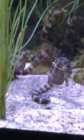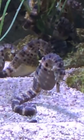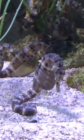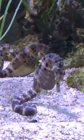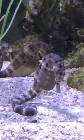So we're going to move on to our seahorse tank. These are big-bellied or pot-bellied seahorses from Australasia, and they can have a huge amount of babies all in one go, up to 500, 600, 800 babies even sometimes.